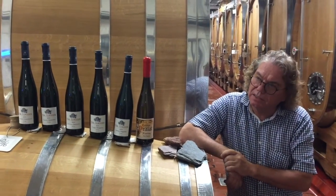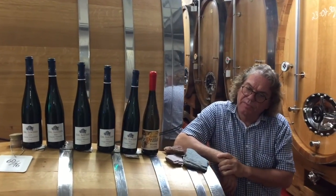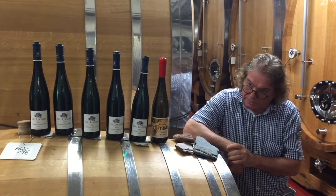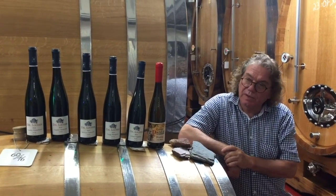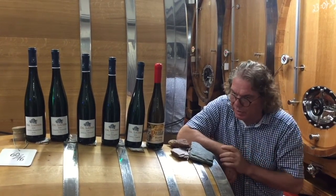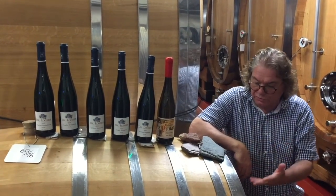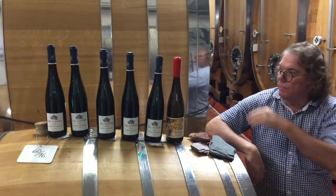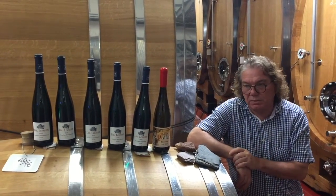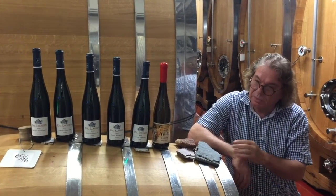In 2008, I tasted a wine from my great-grandfather. My great-grandfather on my father's side produced only dry wines 100 years ago, and he did it in a very special way. In those days everything was fermented on natural, indigenous yeast in old Fuder barrels like you see here. We also have bigger ones now, 1,000, 2,000, 3,000 liter barrels. The wines were fermented on indigenous yeast in these Fuder barrels.